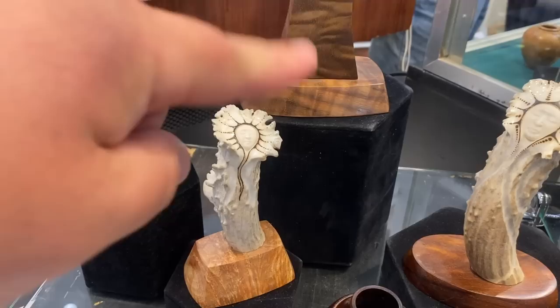These are great. So these have the elk buttons attached to them, it looks like. Or maybe that's where the button's detached.